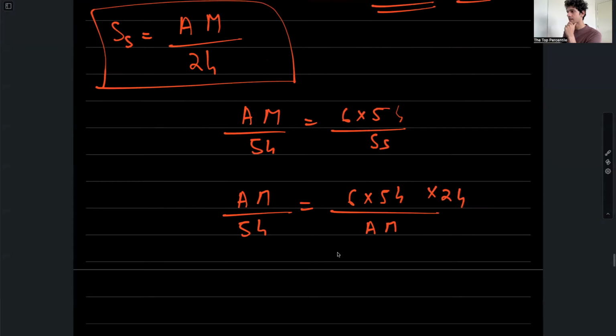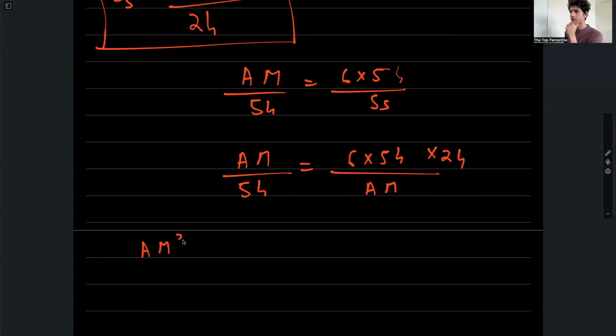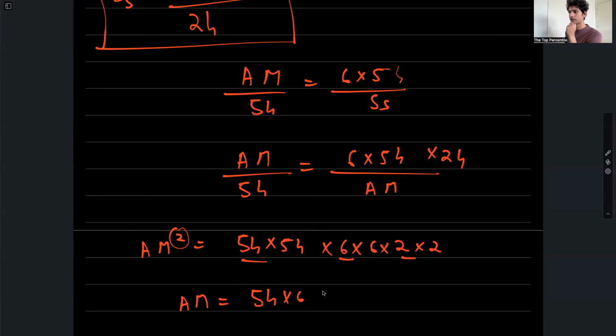Now I take this on that side, so essentially I get AM square is equal to 54 into 54 into 6 into 6 into 4, and 4 can be written as 2 into 2. The reason I'm doing this is because there's a square term here, so I'm just trying to simplify. These will simply cancel out instead of finding a long number and finding the roots of it. Putting a root here, I would get 54 into 6 into 2.